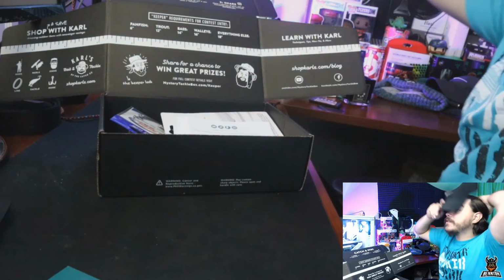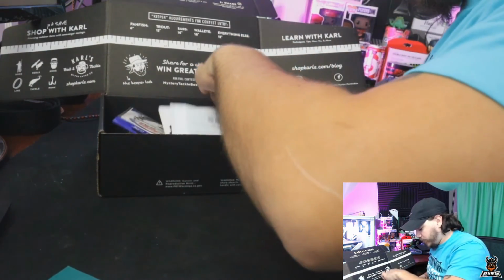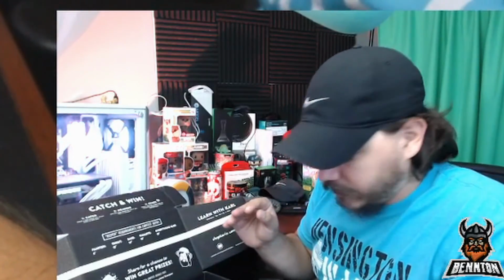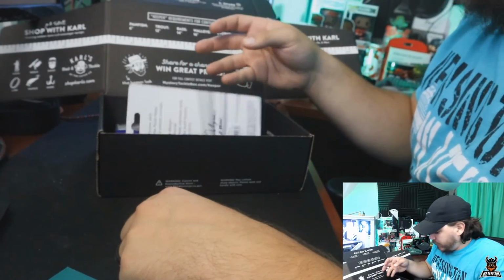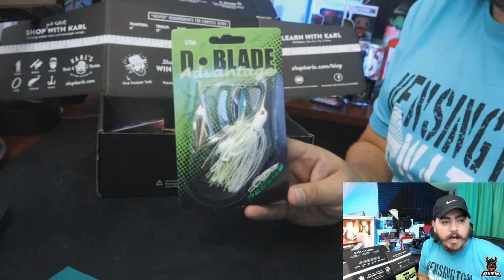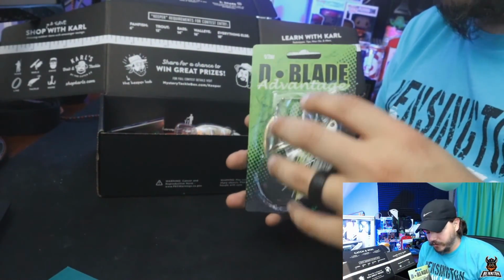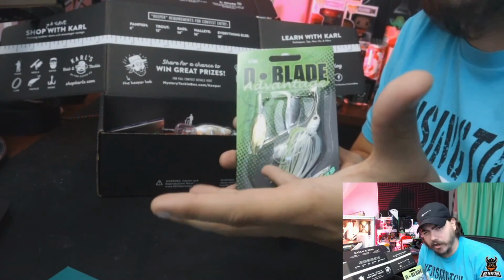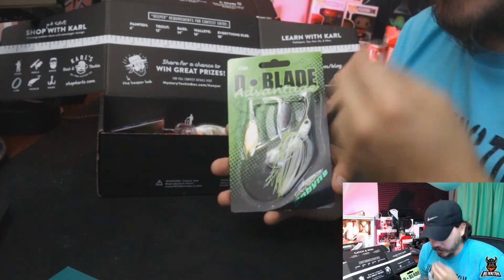But I don't want to really look at that too much. I actually want to look and see what's in these boxes and see if the value is worth it. So with all the Mystery Tackleboxes, you get the dibble, tips and tricks, that thing. I'm a champ. I don't need that. And then right here, right off the top, we got a spinnerbait. It is fall. It is a great season for spinnerbaits. Anything that has the flash and the shaddy type colors are really good for bass this time of year.